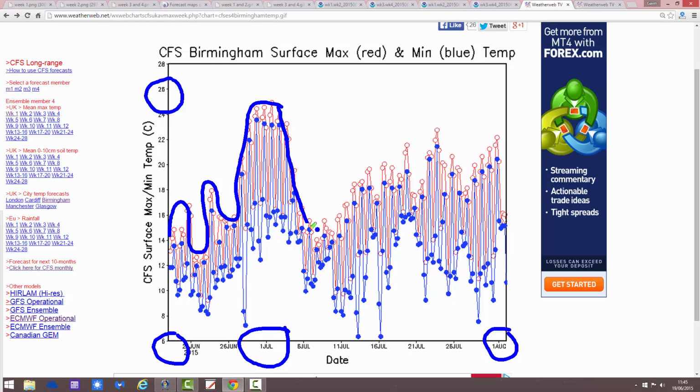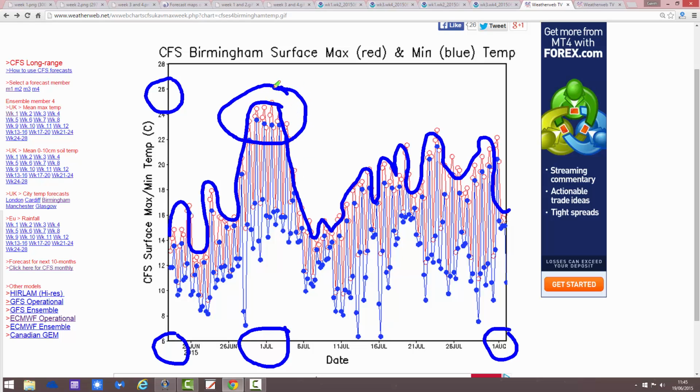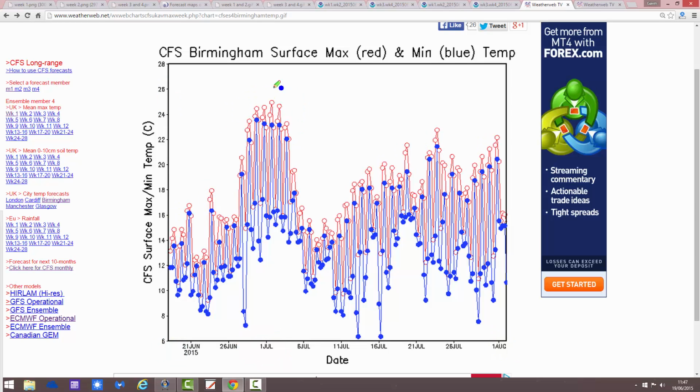We get this big drop down as we go through the first week into the second week of July, a bit of a crash actually taking place with the temperatures then. And then overall they stay really quite disappointing for the rest of July. No sign of anything particularly exciting coming up after this period, where we just get a few days from around the 1st of July, say around the 4th or 5th, just a few days of hot weather, but overall temperatures for July looking quite disappointing.